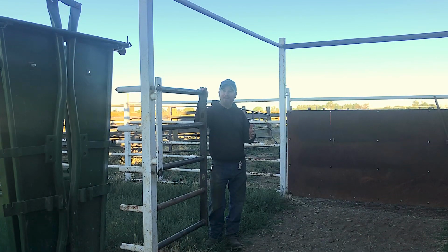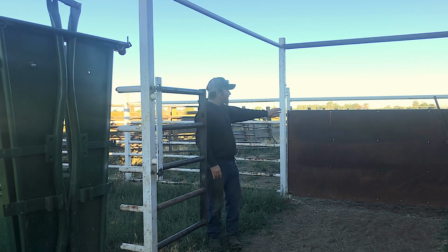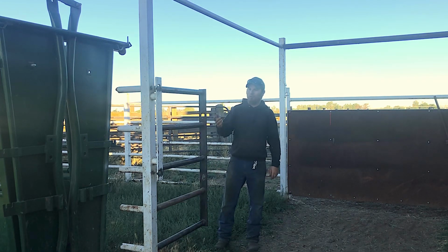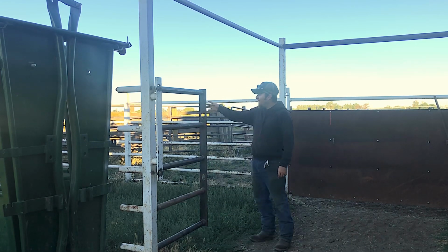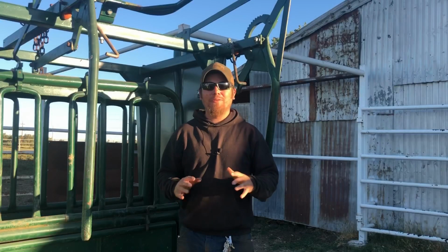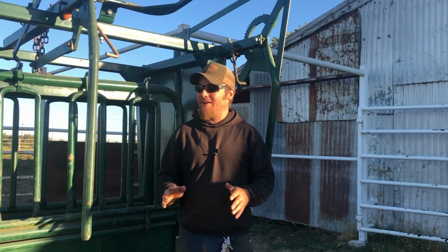In the rare event that I need to keep an animal in this corral, usually what it would be is if they're going to need to be doctored again the next day, or maybe I'm keeping a cow and a calf locked in here together and I need to keep them together. In that scenario, I would leave this gate closed, and when I release the cow out of the chute, she could just come back in here, in which case I can keep her in the small corral here.